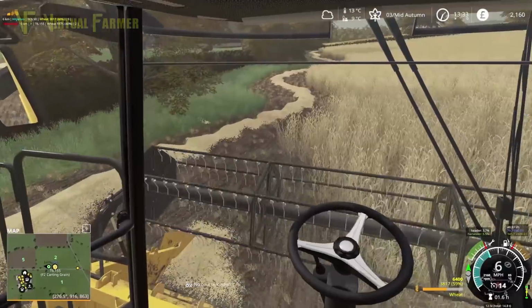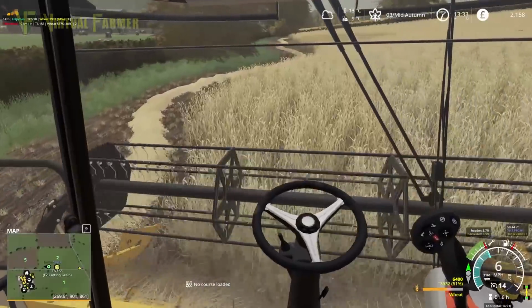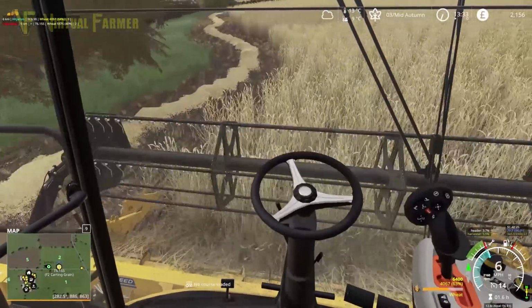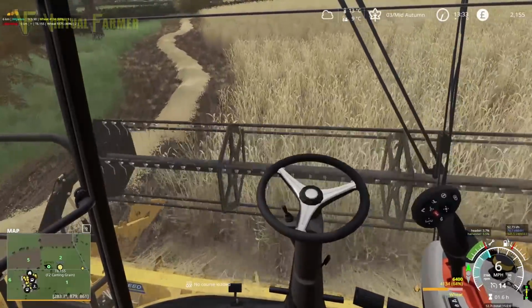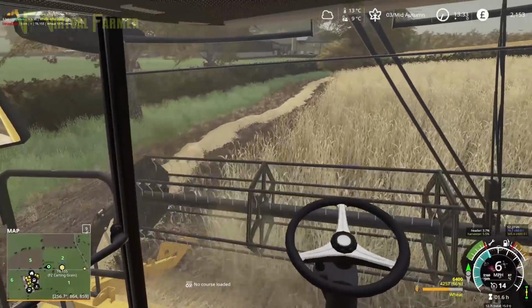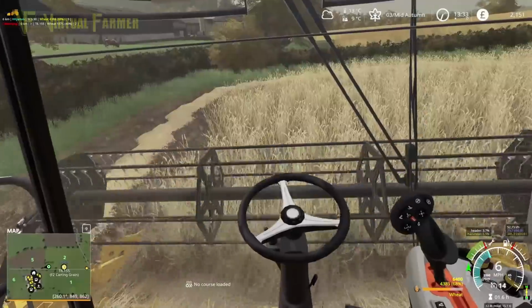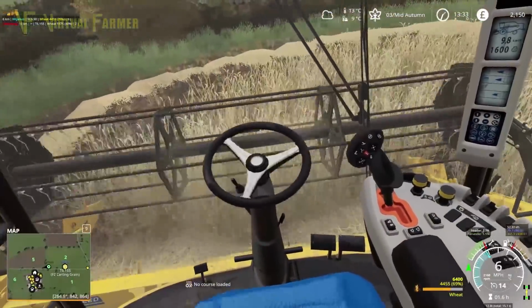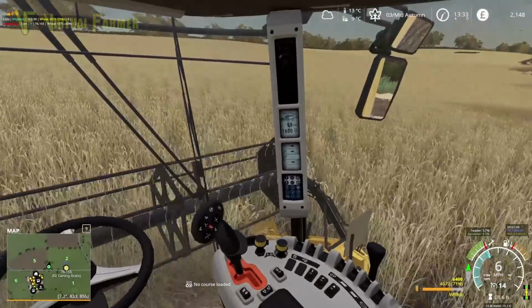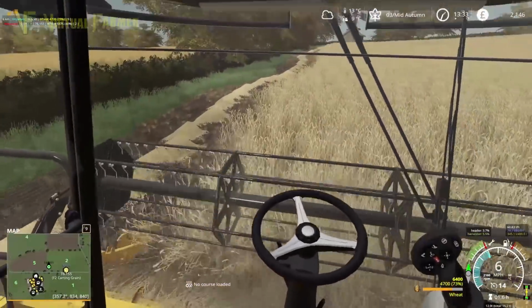And that's the bit where we did our little cut-in so that we were able to unload. And it really is a really good yield on here. And it's going to take us a fair amount of time to get this field done. But yeah, I'm quite pleased with this at the moment. We should get our trailer full fairly quickly. And as a result, be in a pretty good position as far as selling this wheat goes. The farm is producing well this year.